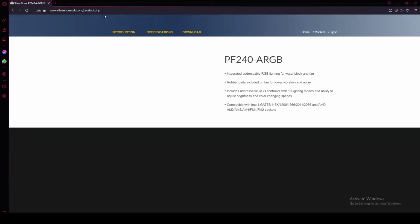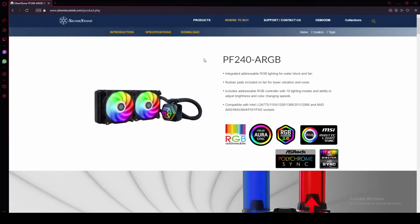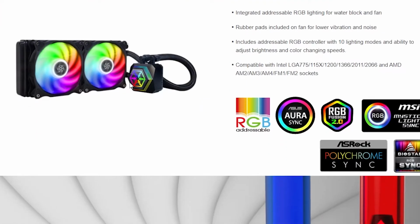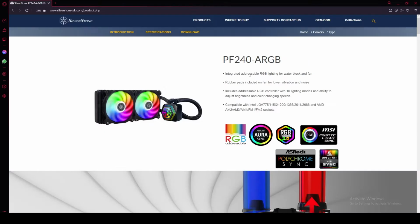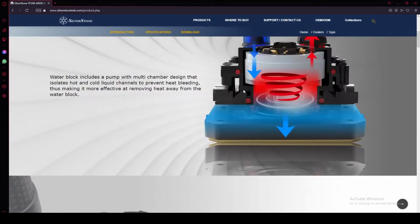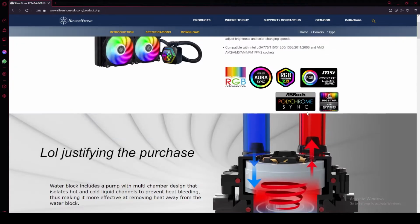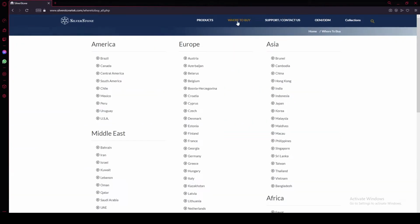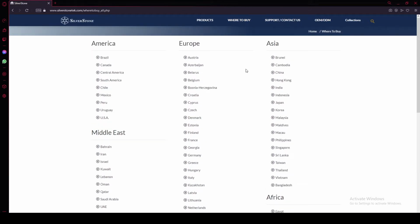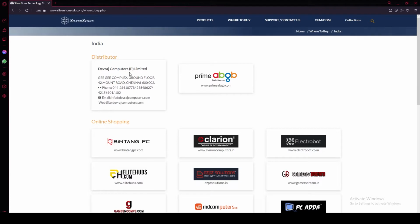To the Silverstone website. Okay, so once you are there, this is the cooler, guys. The Silverstone snowflake logo is so beautiful. And it's not just beauty, it also looks good with the long tubes. And see, guys, anti-leak technology, it's just great. Let me show you the buying option. Just go to the where to buy option. I'm from India in Asia, so right there.